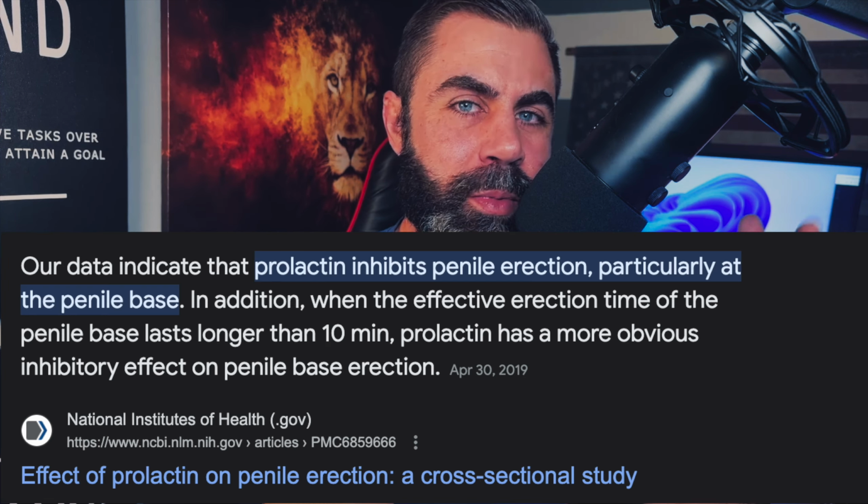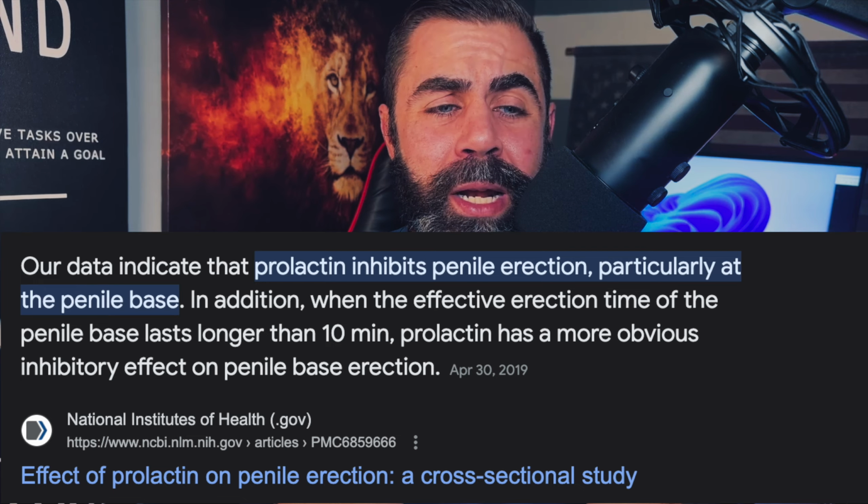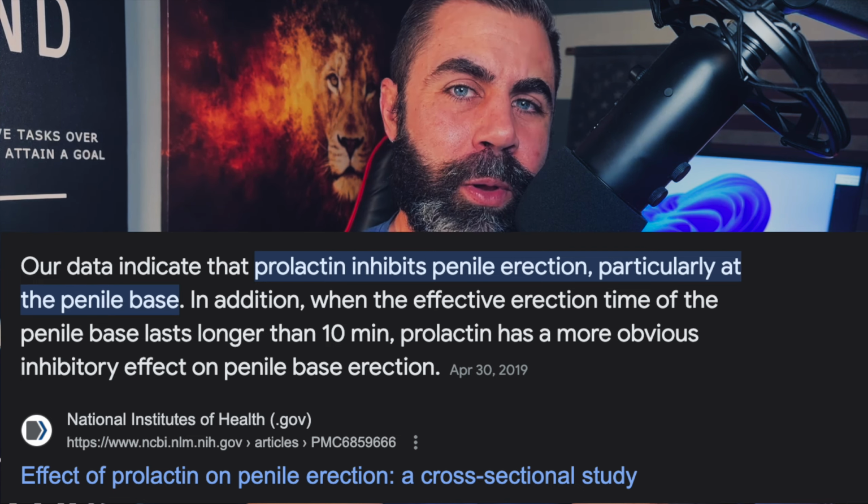Obviously, if prolactin goes above range, you're going to have erectile issues. There's inhibition of erectile function at the penile base that is induced via prolactin. But generally, as I referred to in the first one, estradiol is usually the reason for subpar erection quality, and that's either too high or too low, or it's in range for you but it's fluctuating too much. Again, you want to keep the estradiol very, very stable.